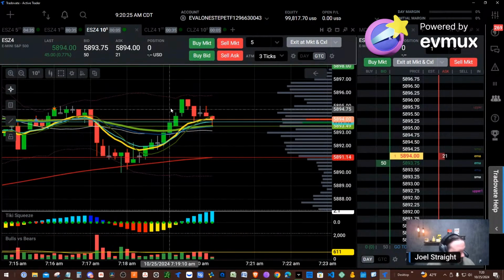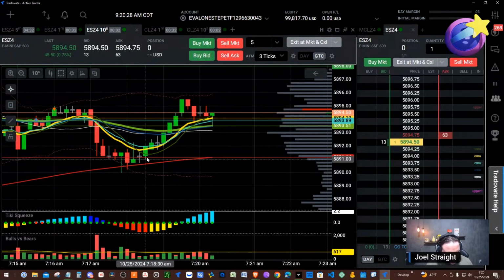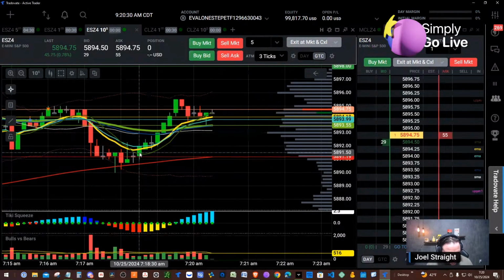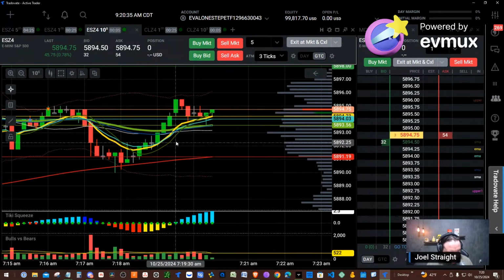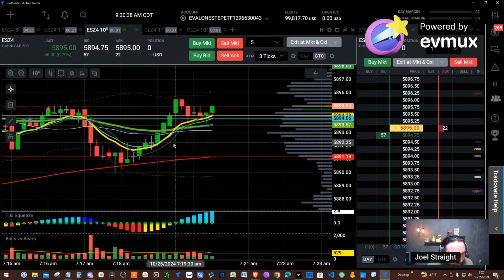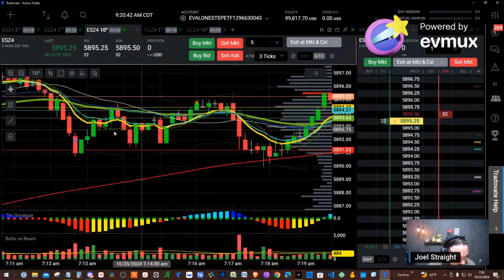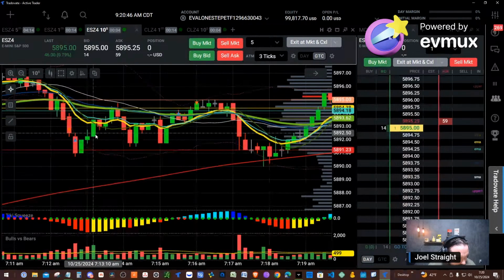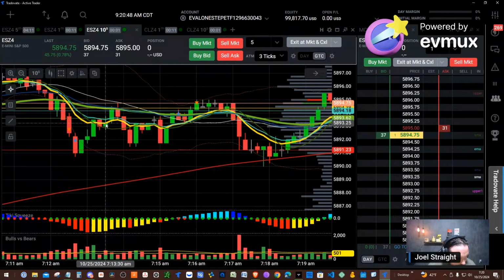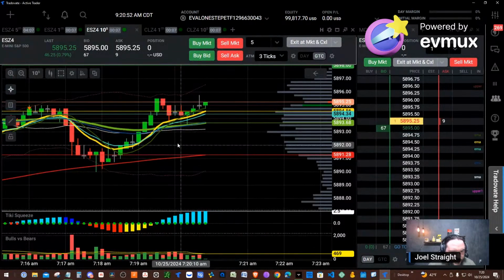This was a nice rip. Let's see, the rip is starting to happen. It's sort of like red-yellow. On this one it was red-yellow, because by the time the cyan switch happens there, the move is done. Yeah, it's like red-yellow moves on the 10 second.